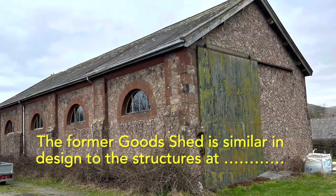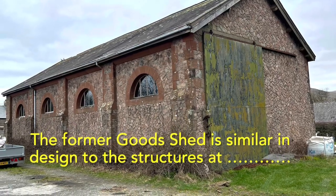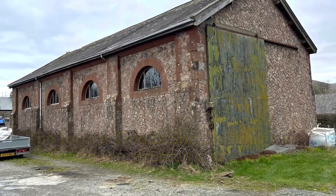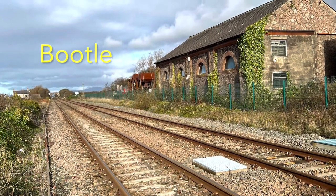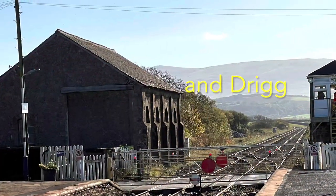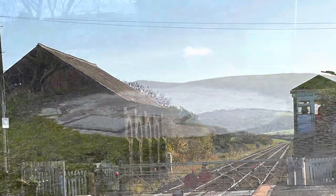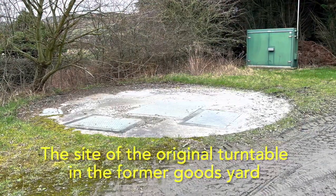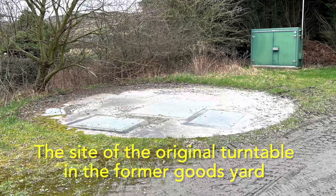I was particularly interested in this former goods shed. The design and the structure of the building is very similar to the one I saw here at Bootle, and also the goods shed at Drigg. And here we can see the original location of the turntable in the former goods yard.